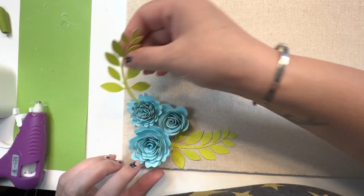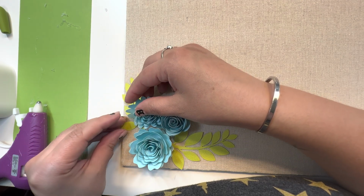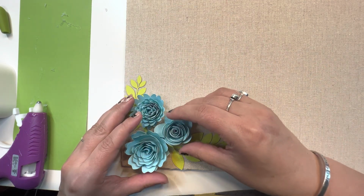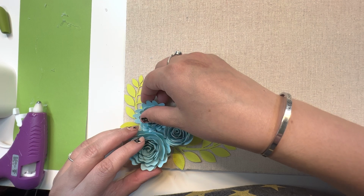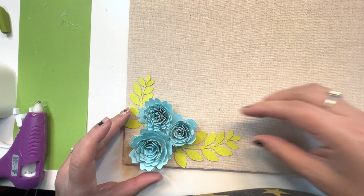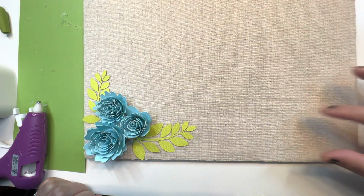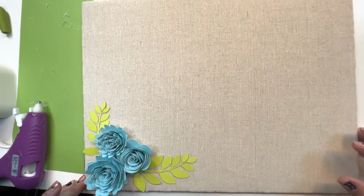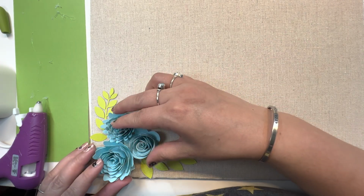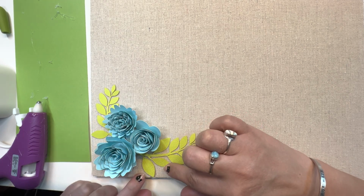Oops, my hot glue gun is still on. Touched it. And then this, like behind it. Because in this corner over here is where the name will go, so I don't put anything in this corner. And then in this top corner will be the other 2 flowers. Just want to make sure that I put these high enough and not so low.